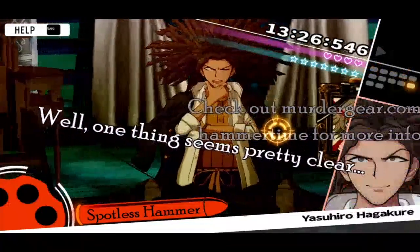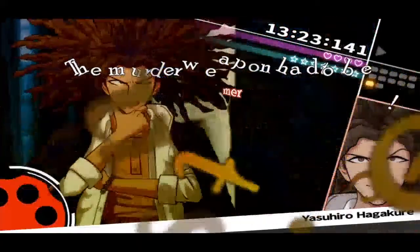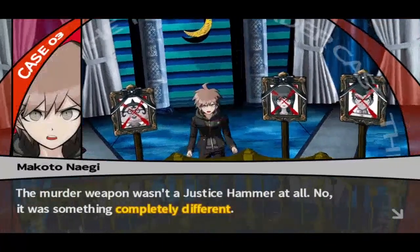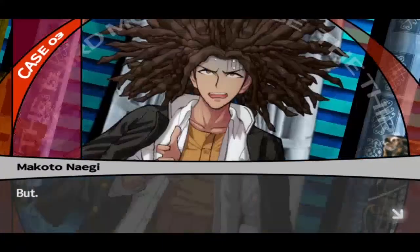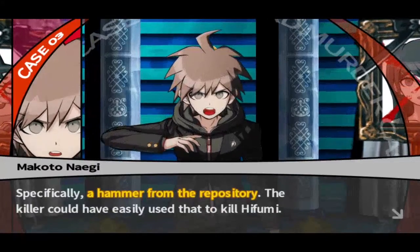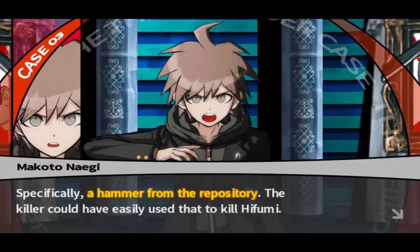One thing seems pretty clear. The murder weapon had to be one of the justice hammers. No, that's wrong. Because there was a spotless hammer, was there not? If I remember correctly, the murder weapon wasn't at all one that was cleaned. No, it was something completely different. Specifically, a hammer from the repository. The killer could have easily used that to kill Hifumi.